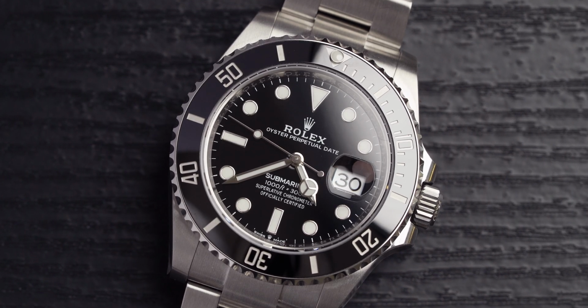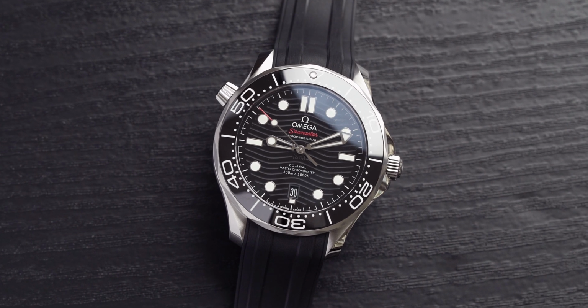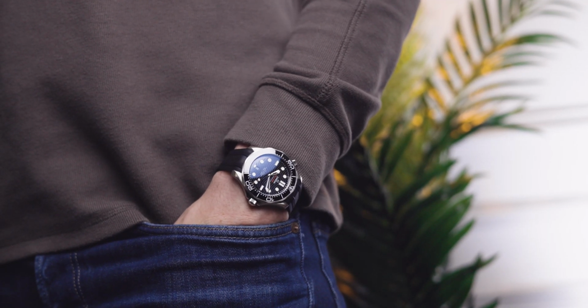Let's get into the dial of both of these watches. As you can see, I'm quite excited about talking about the dials because I think my watch wins. This is just my personal preference, but the Omega, with that wave motif running through it, adds that extra layer of depth. This obviously is the black dial. I'm not going to talk about colors because you can get a lot of different color variations.